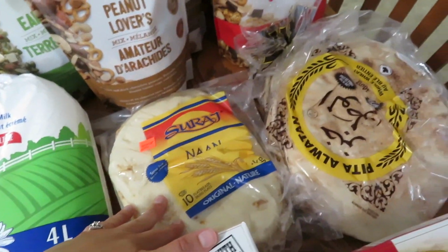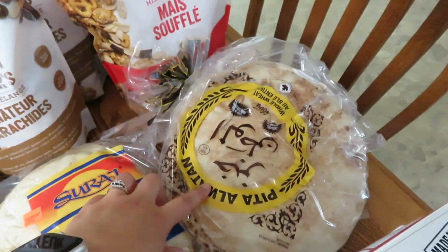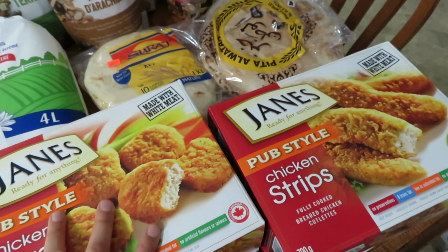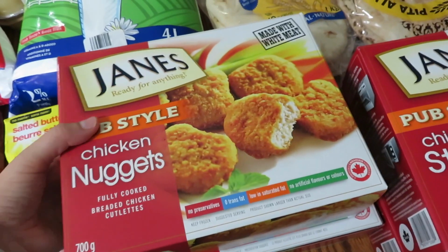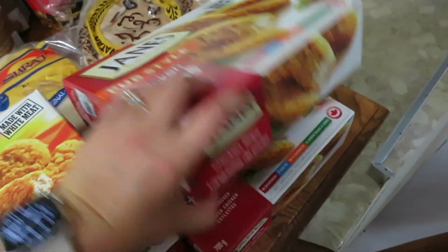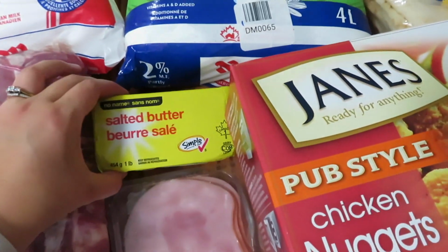Got some naan bread as well as some pitas. I want to try making some pitas for lunch one day. Whenever these are on sale, I buy them. They are usually like $11 and they'll randomly go on sale for $6 a box. So I got 1 nuggets, 1 burgers, and then 2 boxes of the chicken strips there. And then I got ham and a block of butter.